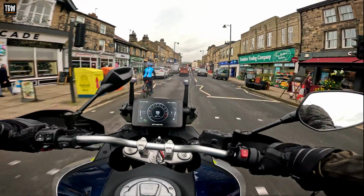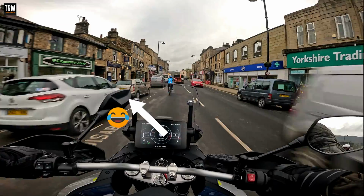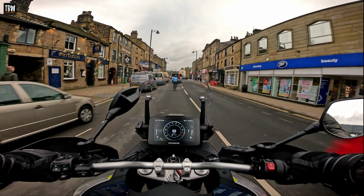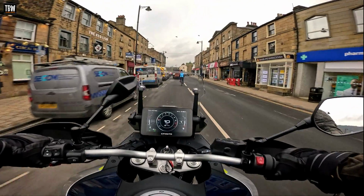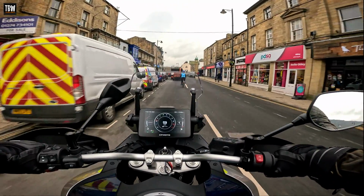There's two throttle modes, sport and rain, and it's in sport because it's not raining. It takes a little bit of getting used to, a little bit snatchy.